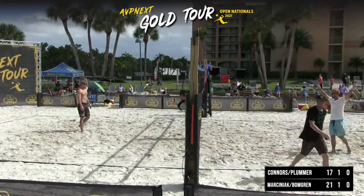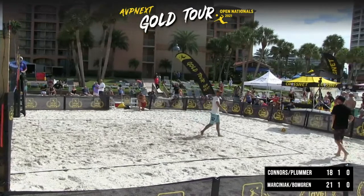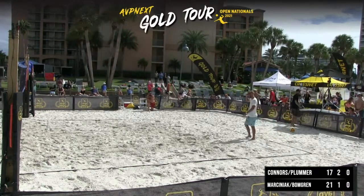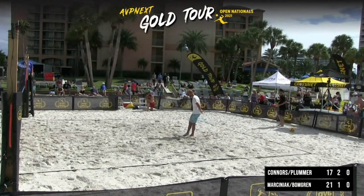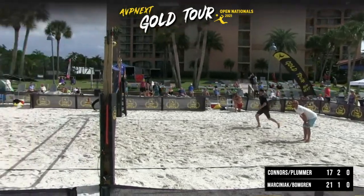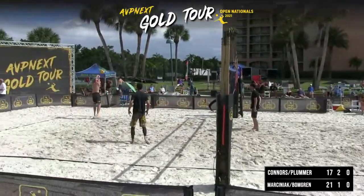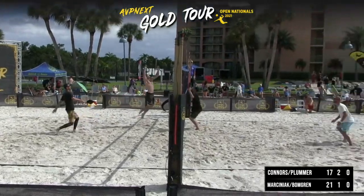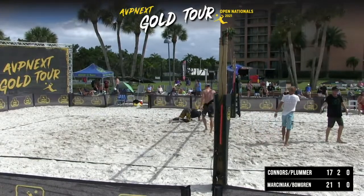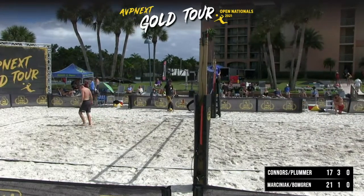Blocked by Marciniak, out of bounds. Block there, just barely going out of bounds. Connors right now with a two swing advantage here in set number 2, able to go off the block and out of bounds. Connors to serve. Picked up again. Nice play by Plummer, able to get the dig twice there. That overpass dig sent Bomgren way off the net.